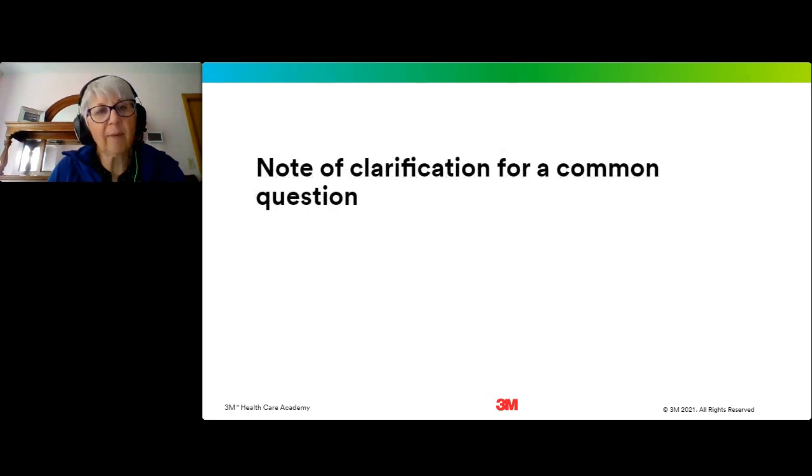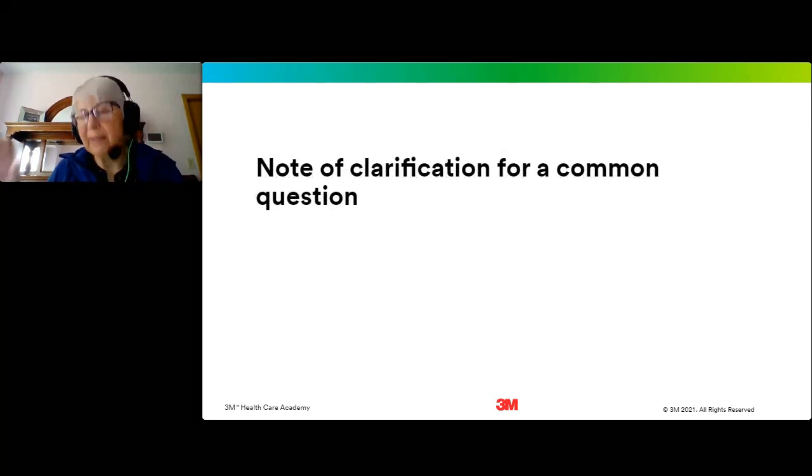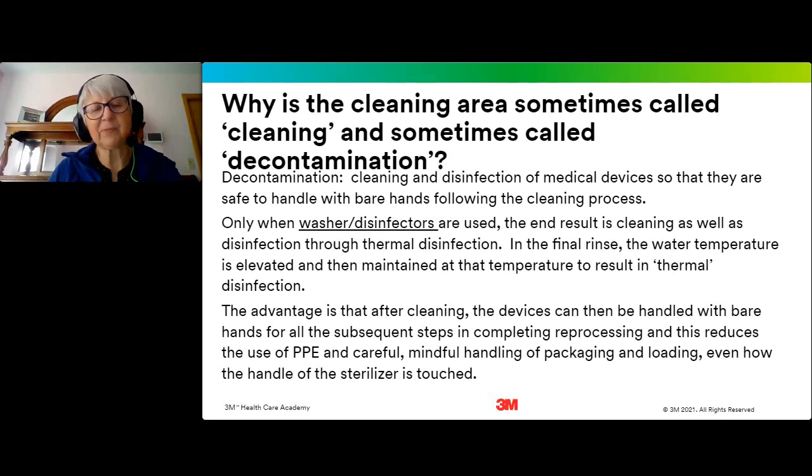Here's a common question. Why? Thank goodness I provided that in this presentation, not in the second or third. Why is the cleaning area sometimes called cleaning and sometimes called decontam? Decontam is the cleaning and disinfection of medical devices so that they're safe to handle with bare hands following the cleaning process.